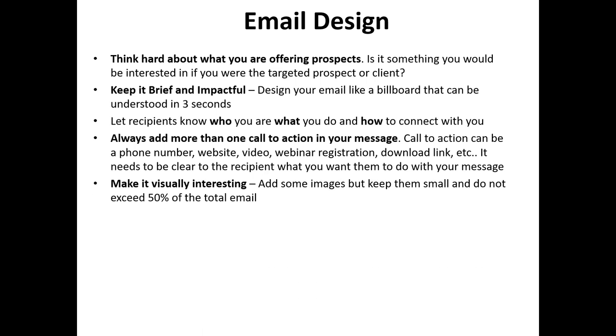Make it visually interesting. Do not just send an email. A lot of people say, oh, I'm going to send an email with just text alone, because my friend told me that works best. Baloney. I don't look at those emails. In fact, most of the malicious emails that I get are text only and have some link in them. I just stay away from those. The more professional your email looks, the more interesting it's going to be and the more action it's going to get.